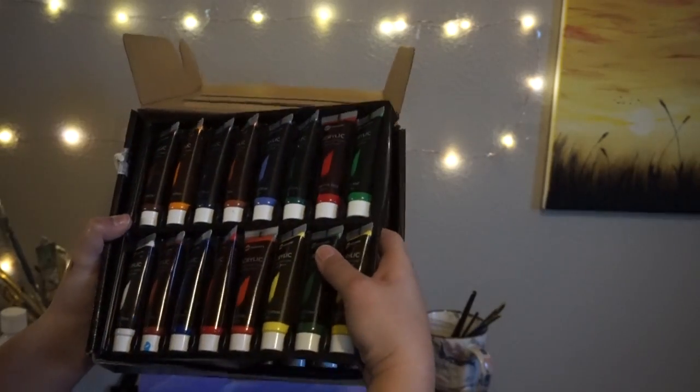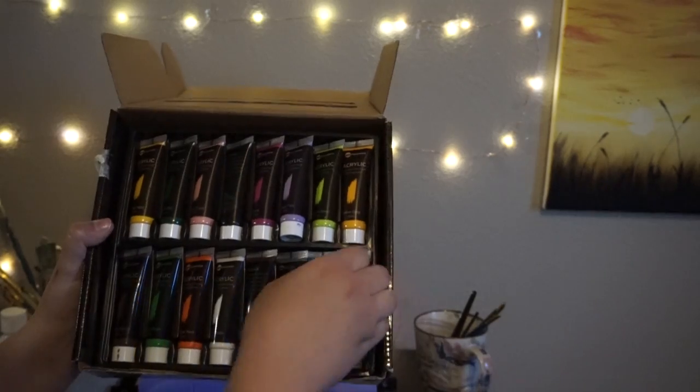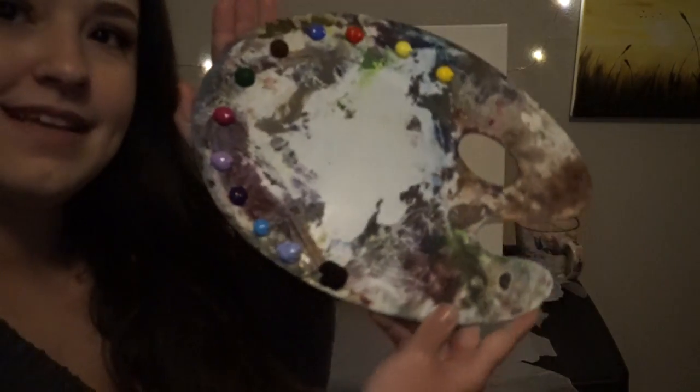I'm using cheap acrylic paints, and this box happened to come with 48 different colors. Look at all the choices! To help with the blending of these paints, I'll be using acrylic gesso. And now, the gang's all here. If you see me talking, it's because I decided halfway through that I wanted to do a voiceover.